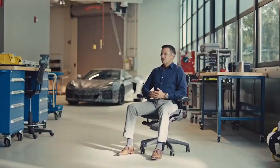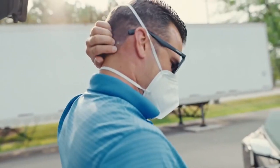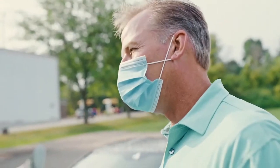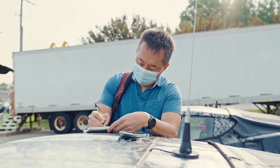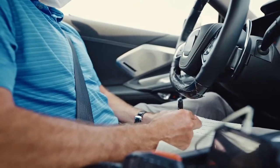One of the first things we noticed with the C8 Z06, boy, the car sounds great outside, but I can't hear anything inside. It's there, but we can't really hear it in the cabin. And you got to be able to hear some of that in the car. So there's still a lot of improvements to be had. This is a new chapter. We really needed to move the needle there.